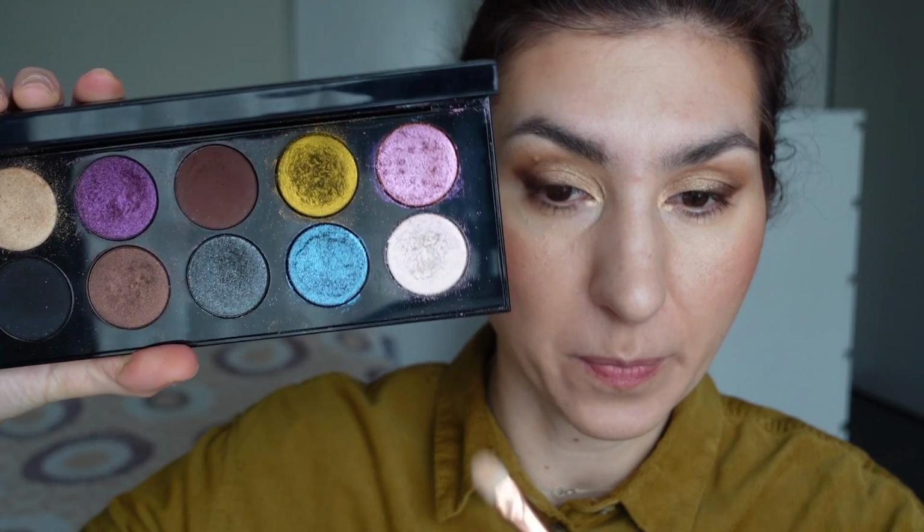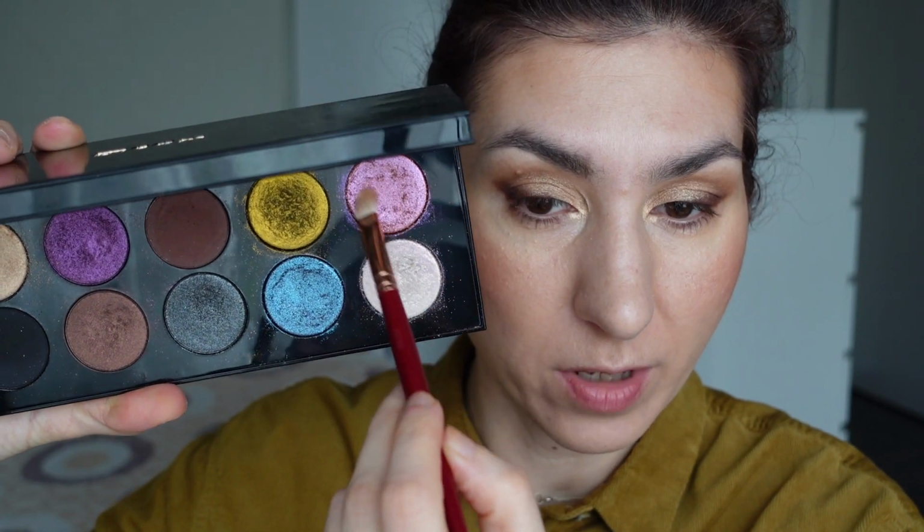So the next thing I'm going to do is take this shade here. This is the shade VR Pink. And I'm going to apply VR Pink over top of that champagne in order to give it a beautiful duochrome and sparkle effect. And because of that lighter base we put underneath, that's going to make VR Pink also appear lighter in tone. Actually, I'm just going to apply VR Pink with my fingers because I think the finish is prettier that way.